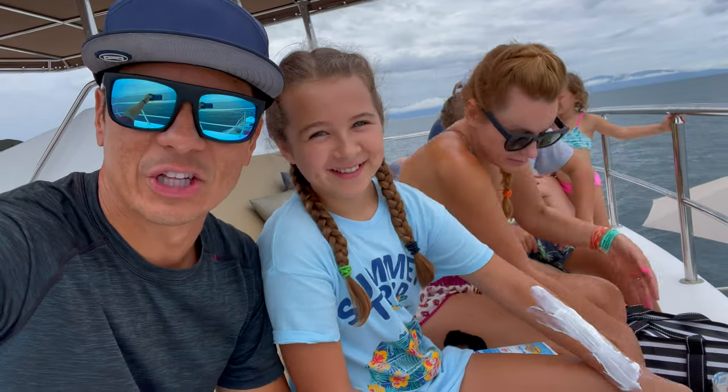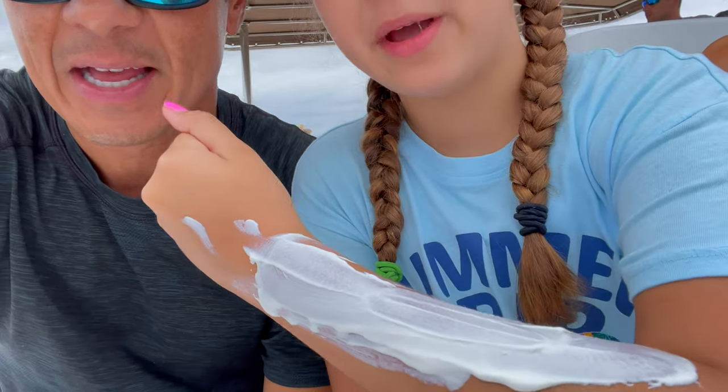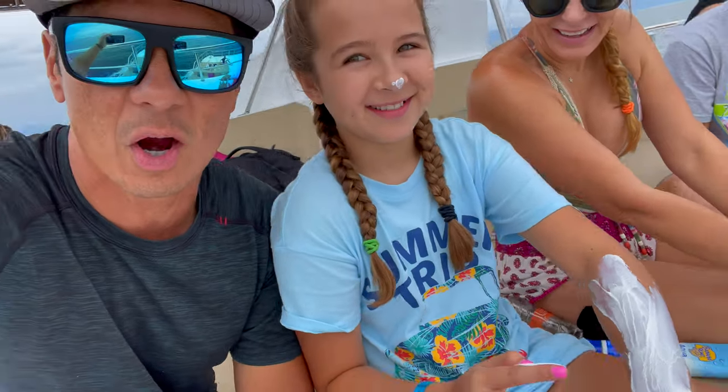So even though it's a little cloudy, we still have to put on sunscreen. And Kenzie, be prepared, guys. I think that's like SPF 1000. I think that's enough sunscreen for our entire family.